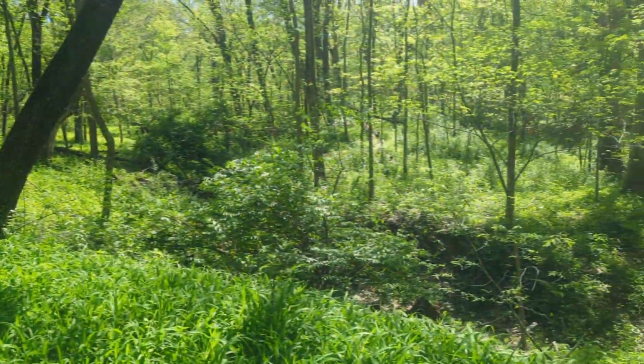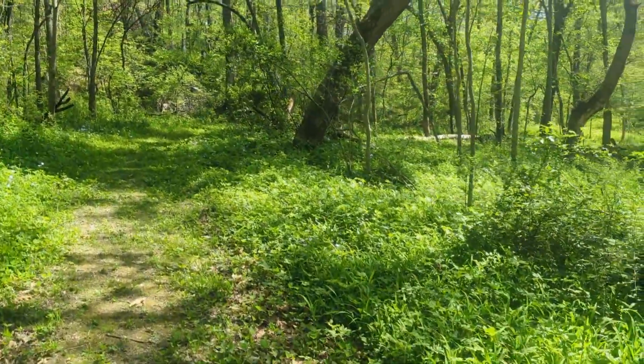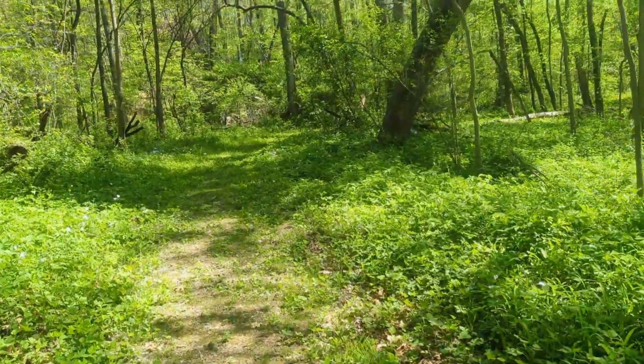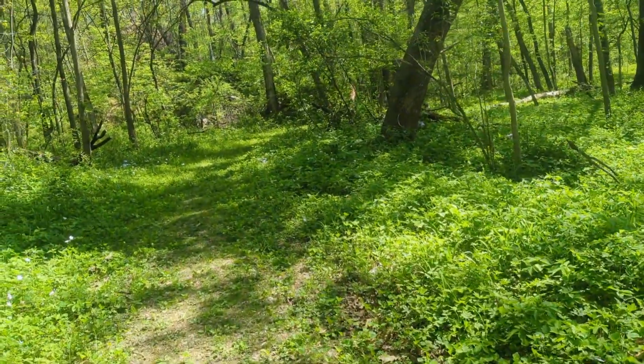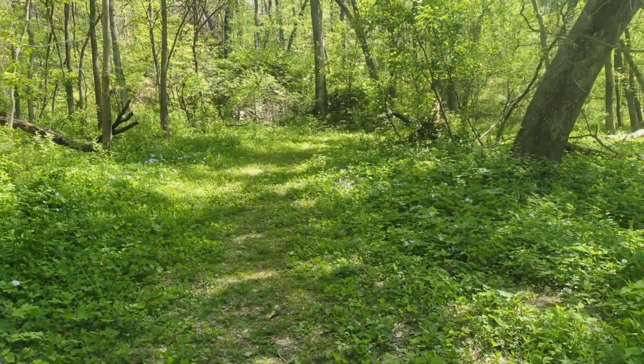Oh, this turns back to the right, so who knows where we're going. I thought for certain it was going to go to the left. Well, left just goes over to the road, doesn't it? I think so.